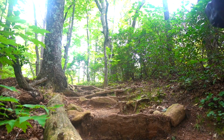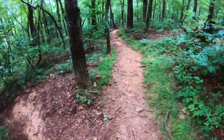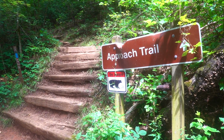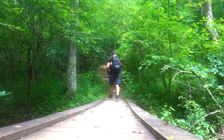We are minutes away from finishing this amazing adventure. 30 miles of hiking, a night stay at the hike-in. We've experienced the hike-in trail and the approach trail as well. For the hobby adventurers, coming here for the weekend, do it, put the effort in and do it. It's magnificent.